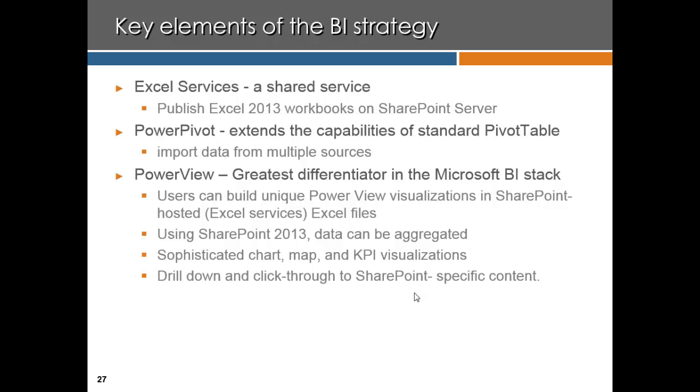Within the Microsoft solution or the Microsoft BI strategy, there are basically three key elements. The first one is Excel services. Within the 2013 framework, Excel services is a shared service that allows you to publish 2013 workbooks onto the SharePoint server. The second key element is PowerPivot, and for those that haven't seen PowerPivot or utilized a pivot table, PowerPivot allows me to bring in external data sources and pull that data together so that I can create pivot tables and drill down and do essentially data mining across disparate data sources.